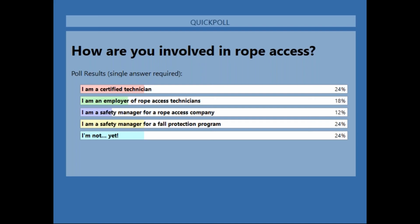There's just a few of the sections of the revision that contain information that are pertinent to rope access. So these are the areas that I'm going to focus on today. The areas that I'm going to focus on today are the ones that are highlighted here in red.